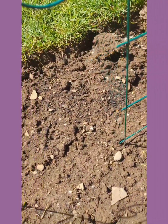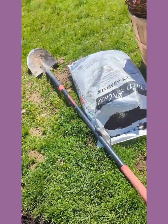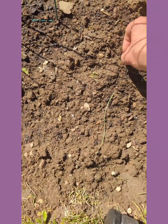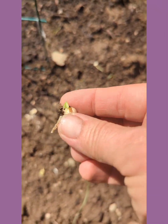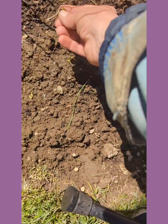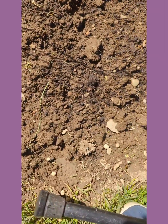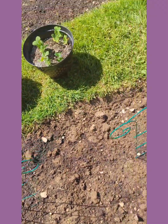Planted, nothing yet, but I did plant them just recently. Wait a minute, how'd this little pea get, oh my goodness. Well, look at this, you guys. This pea was sitting at the top of the soil. Doesn't look like anything was digging in here. I may have just missed it, but it's got a little sprout on it. So I'm going to dig a little hole for it and gently put it in there and see what happens.